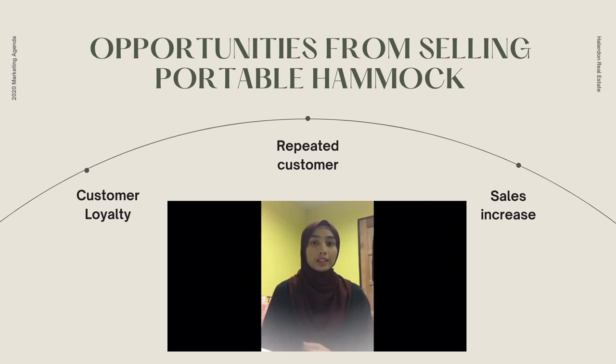Last one is sales increase. Our company has innovated and improved the portable hammock it produces. When it is innovated, sales of the portable hammock will increase, because customers will discover a product that performs well and is also easy to transport and install. When this occurs, everyday sales of the portable hammock will increase, which will be beneficial to the corporation.